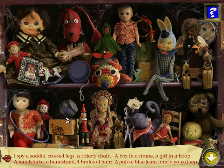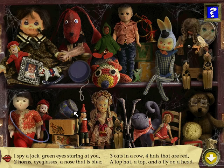One plus one plus one is 3. That's how many more pieces you'll get from me. I spy a jack, green eyes staring at you. 2 horns, eyeglasses, a nose that is blue. 3 cats in a row, 4 hats that are red. A top hat, a top, and a fly on a head.